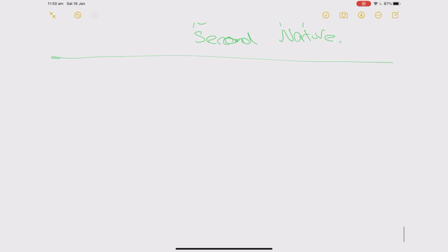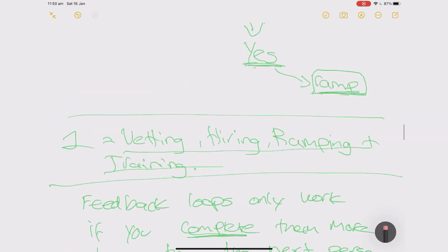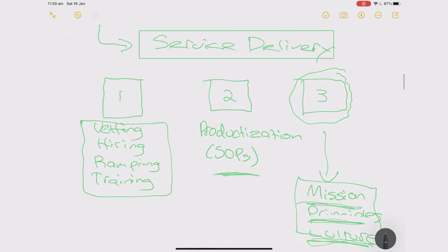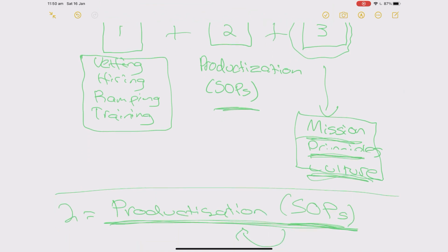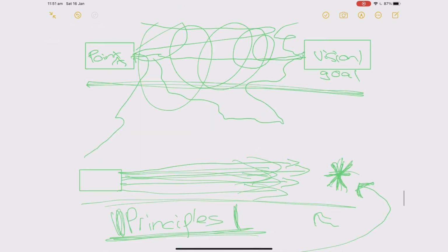Now, let's have a look. Let's basically bring everything together. So what does 1 + 2 + 3 equal? Meaning, I don't mean physically, I mean these 3 pillars. Let's just quickly go back through. The 3 pillars are vetting, hiring, ramping, and training. That's pillar number 1, plus pillar number 2, which is productization and SOPs, plus pillar number 3, which is mission, principles and culture. What do all of those added together, what does that equal?